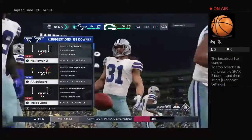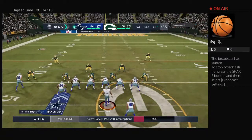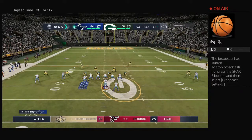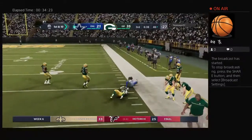Pretty much everything went their way offensively in the first half, but now an interception on the opening drive of the 3rd quarter. As we know, the key to everything here, don't get careless with the football. The problem is you've got to stay aggressive as well. So where's the line between being aggressive and attacking and being overly aggressive? I think they just crossed it on that one.